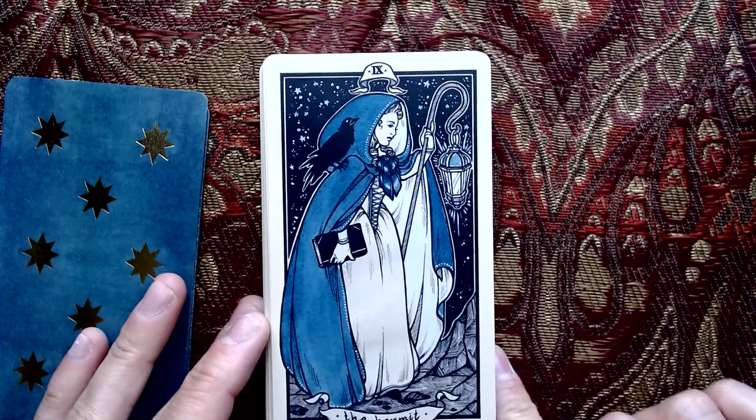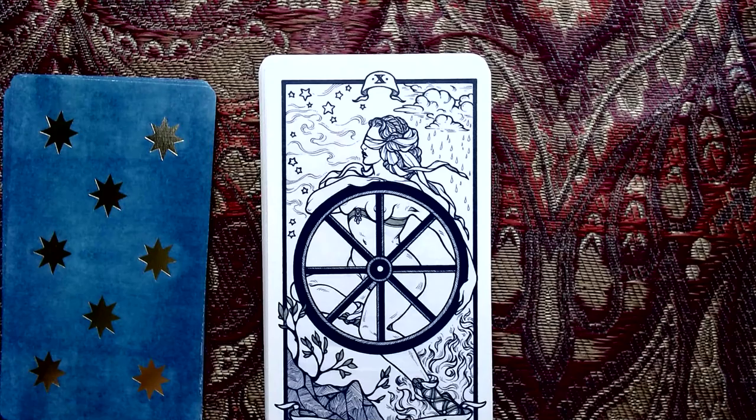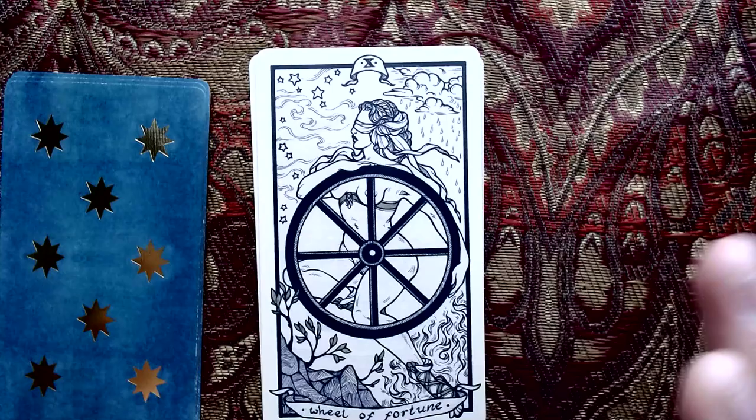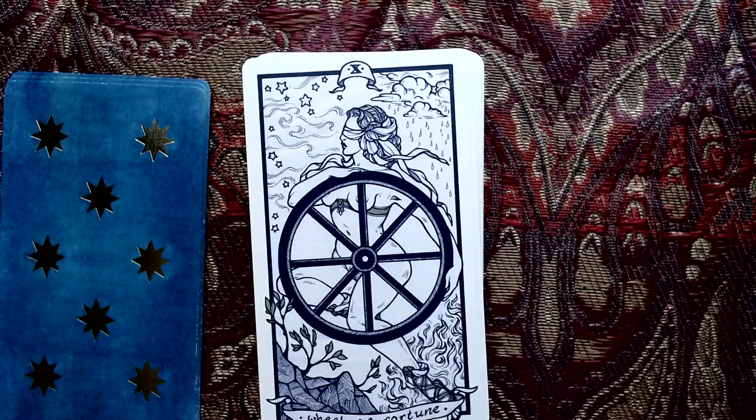Here we have the Hermit. And you can see that, although he does switch the genders, he does a good job of explaining why, and in reading the cards it really doesn't bother me. So yeah, I love this depiction of the Wheel of Fortune. This is a really good choice. I love having the person there, the Fortuna, or I think Robert Place calls it Ananki, I believe that's how you pronounce it, and I love how she is blindfolded.